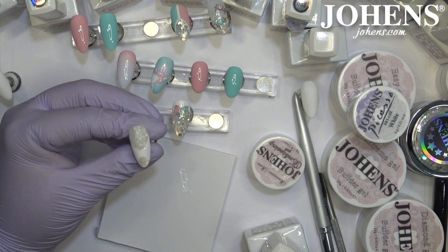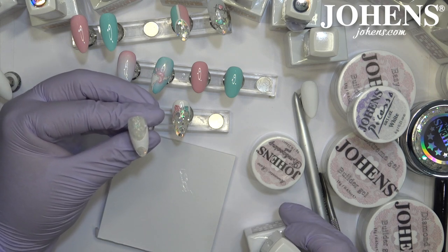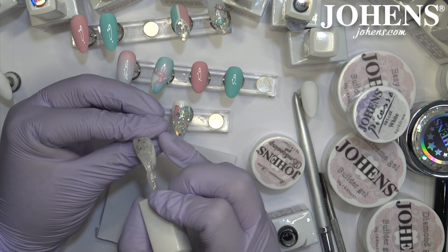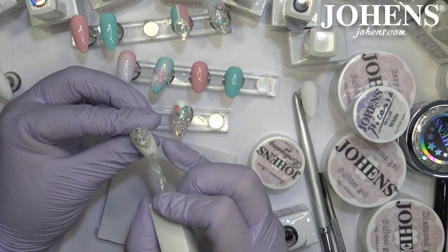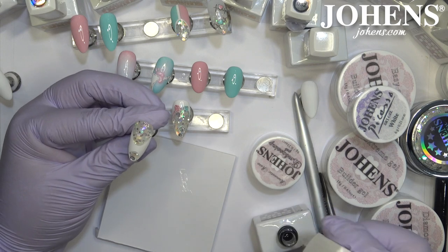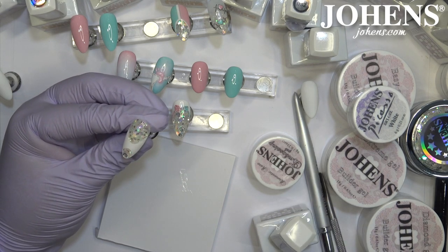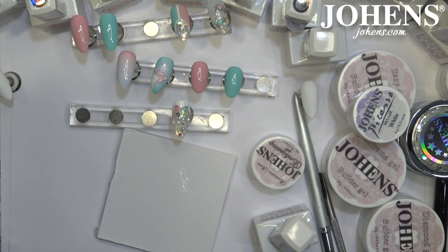I can zoom in a little bit, I can try. However, the biggest problem is, if I zoom in, most of the time I go out of focus. So please let me know if you don't see me, because I'm just painting, talking, and you don't see anything. Okay, so here we are. I coated with matte top coat. Okay, a quick cure, it doesn't have to be a full cure.